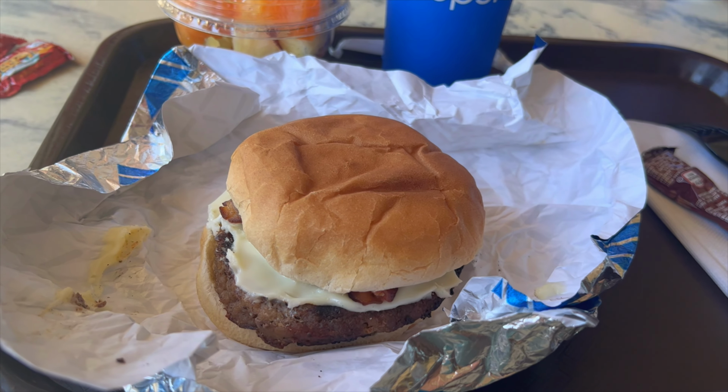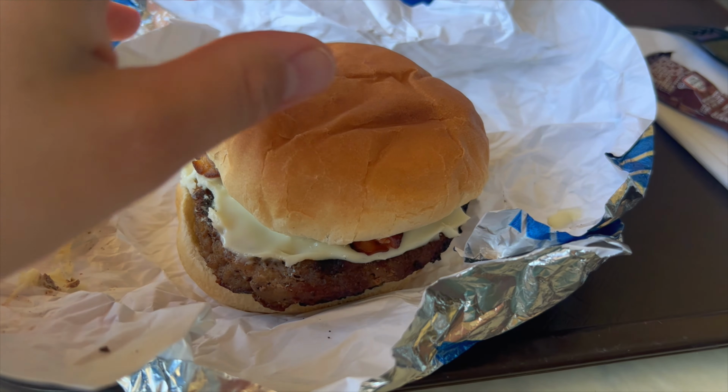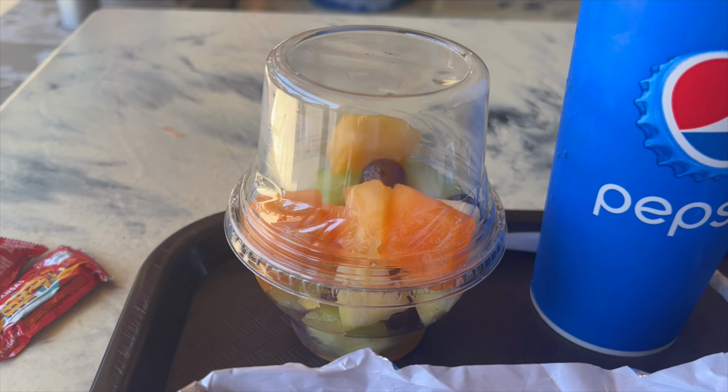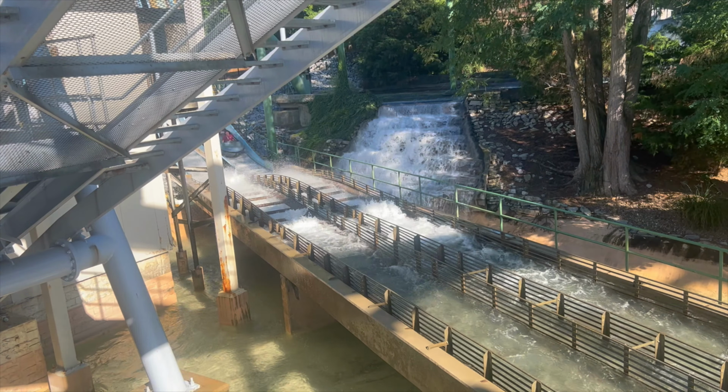All right, got a little lunch from the Overlook. This is my first time at this restaurant. I don't know why I always pass it by, but it's here. I got a bacon burger. I got vegan burger and fries. Very nice. Food.